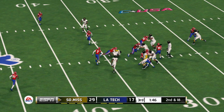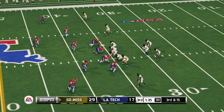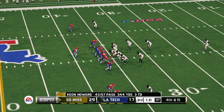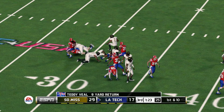Pulls it in and stops in his tracks with that tackle. Looking for his man, incomplete. Jones is the intended receiver on the play. That brings up fourth and 15. Everett is the punter. Beal takes it to 25. He makes it out to maybe the 33-yard line.